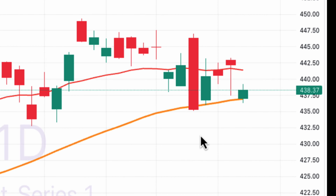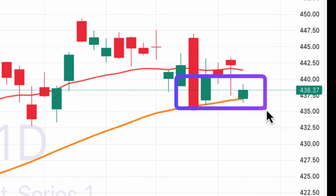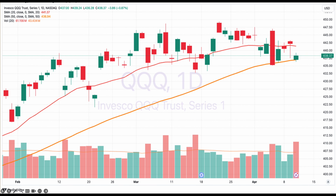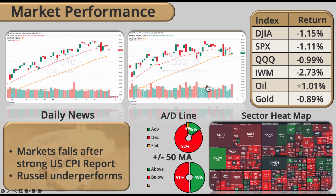So, good price action across the board, especially if you caught that move in the right direction. The NASDAQ looks more on the bearish side as well, just hanging by a thread on that 50-day moving average. So overall, markets look a little bit more on the cautious side here.